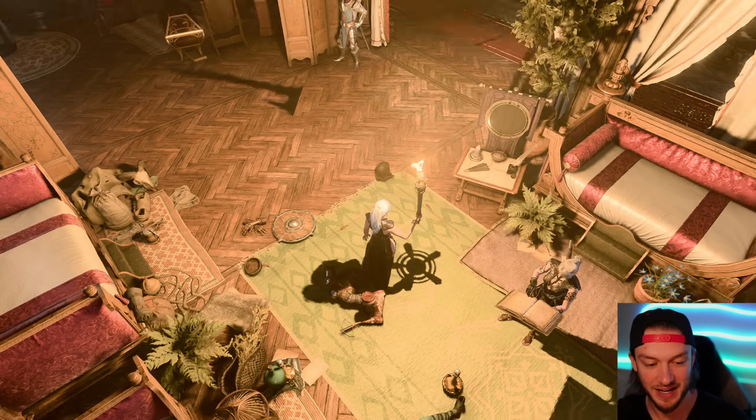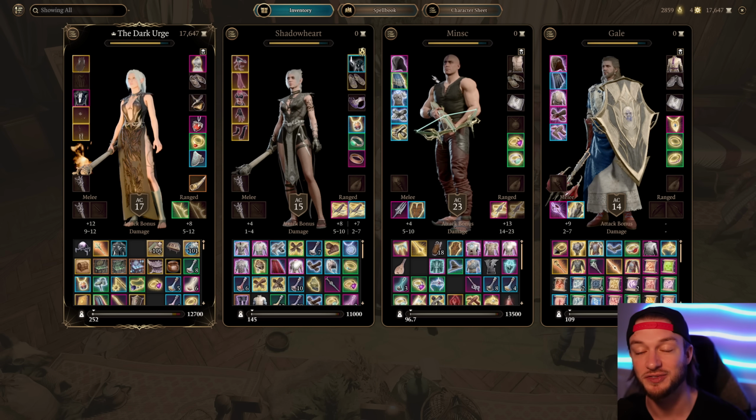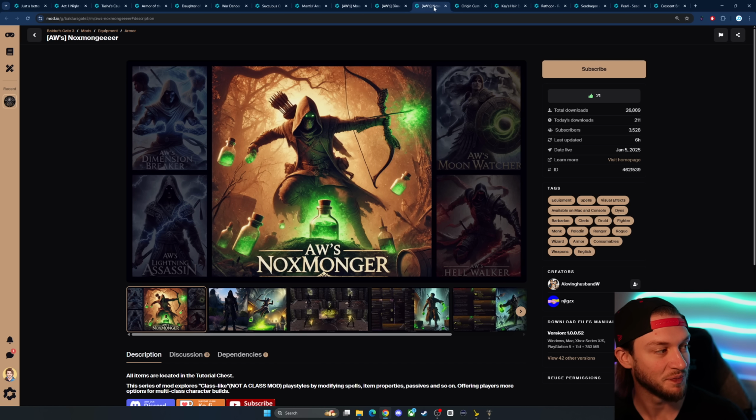So yeah, all these different pieces of armor add different abilities. They are pretty powerful, but they're pretty cool as well. If you're looking for something new to spice things up, this might be worth a shot. So the Moonwatcher, the Dimension Breaker, and the Noxmonger. I don't want to get too far into these, but I may do a video in the future talking about all of them.